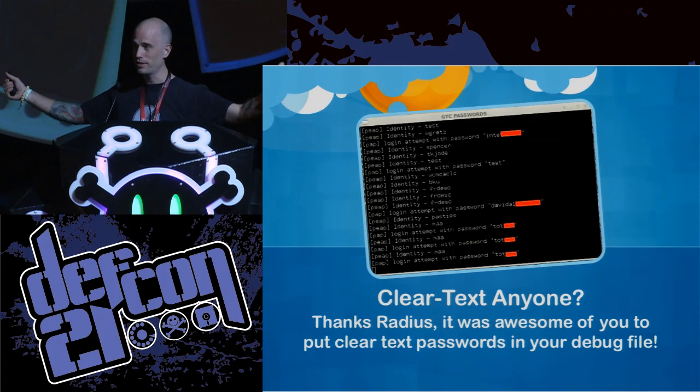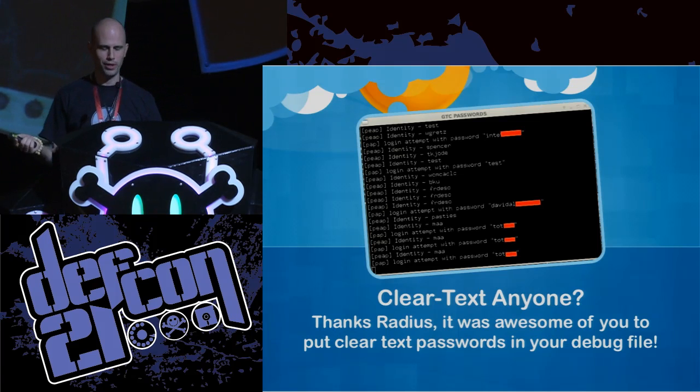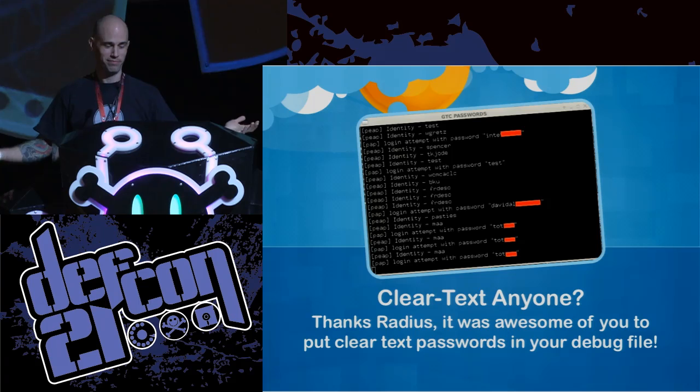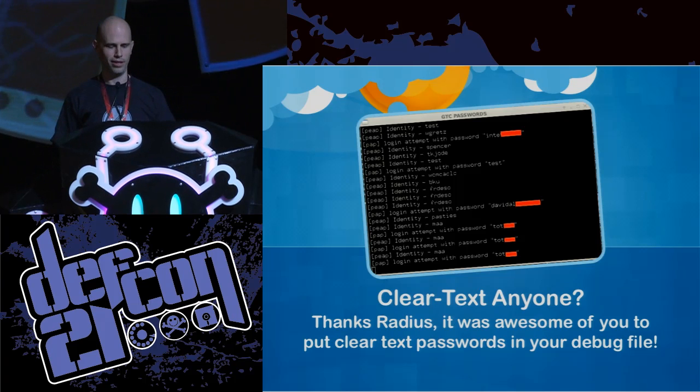So clear text anyway. Where do we get the password in this particular instance, right? We didn't have a captive portal. Well, gee, Radius, it was totally awesome for you to put your clear text passwords in your debug file for us. Cool. That's kind of weird, right? But if you think about it, it's a one-time password. So if somebody sees it in a Radius debug, what does it really matter? Well, unless it's an actual MSCHAPv2 password that somebody mistook for a one-time password.